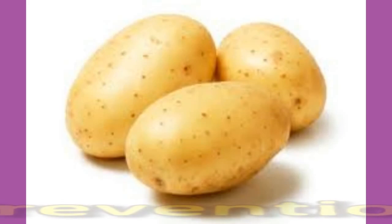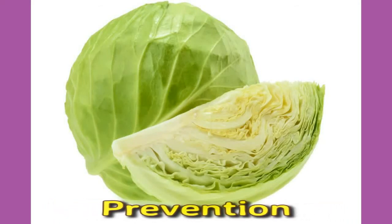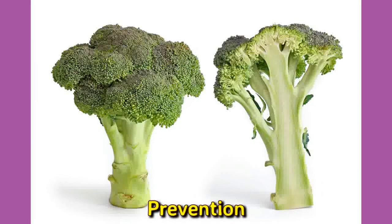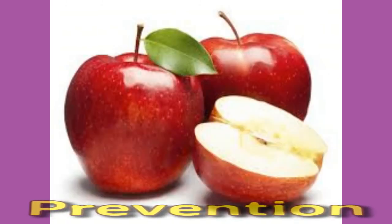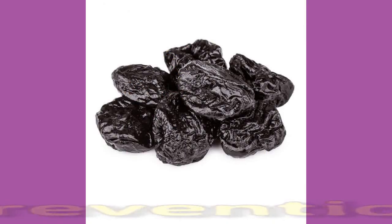Prevention. If the stomach regularly swells after a meal, a person should consider eliminating gas-producing foods from their diet. Foods that cause gas include food that contains starch, such as potatoes, beans, particularly pinto or baked beans, cabbage, Brussels sprouts, asparagus, broccoli, artichokes, onions, apples, prunes, carbonated drinks.